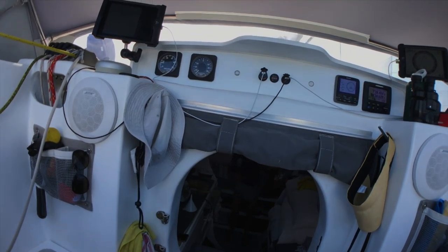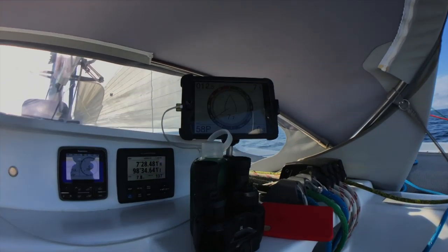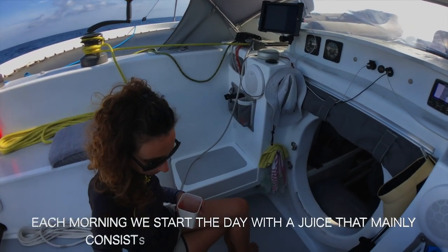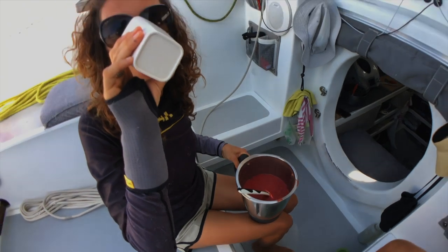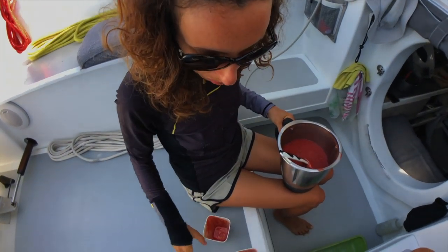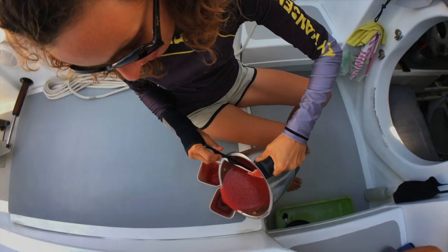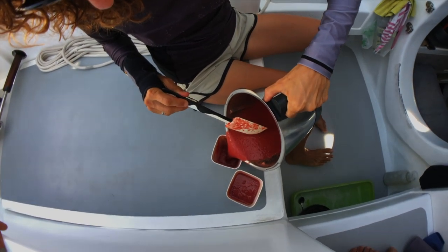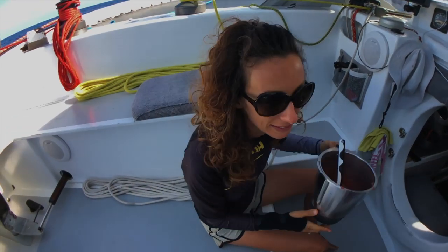Cloudy just woke up. And she's doing our morning juice. How's it going, juice lady? Yeah, that's good. So now it's time for our morning juice. Let's see how much juice we can get on the cockpit floor. That's my little pasty. Well, there's a first time for everything.